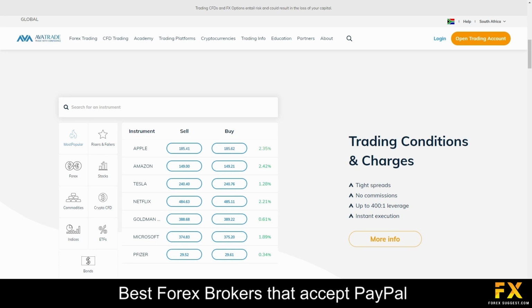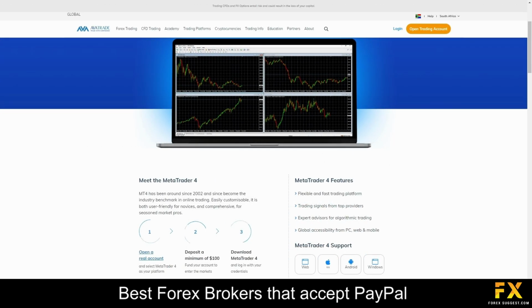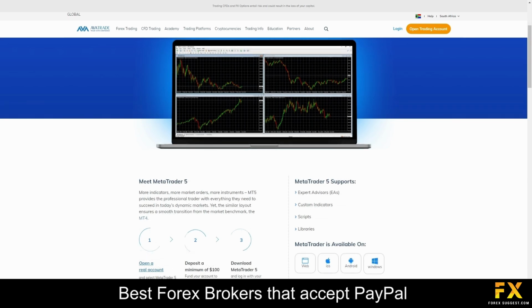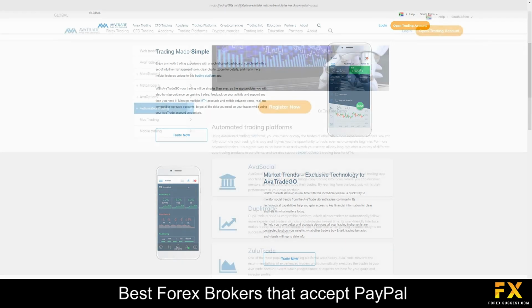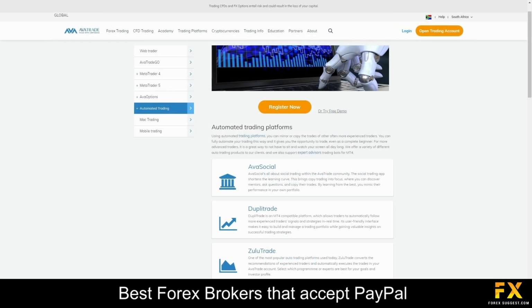Avatrade offers a variety of market instruments to trade, catering to the various needs of its clients. These include Forex currency pairs, commodities, Forex options, crypto CFDs, indices, ETFs, and bonds. Featured platforms are available on MetaTrader 4, MetaTrader 5, Avatrade Options, Avatrade's Web Trader, as well as automated trading through DupliTrade and ZuluTrade. With a selection of versatile and robust trading platforms, Avatrade empowers its users to trade with confidence.